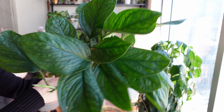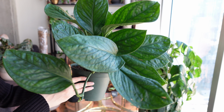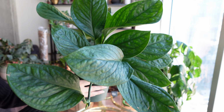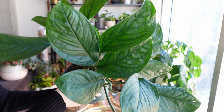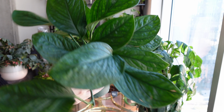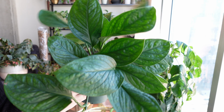And it looks really pretty on camera, even when I'm looking at it right now. But it just isn't stunning in person, I guess. So it's just kind of on my shelf, and it's not really putting out much growth, and I'm just not loving it. The leaves are super big comparatively to like a pothos, and I don't know, it's just not really giving me much, so I probably wouldn't buy this again.